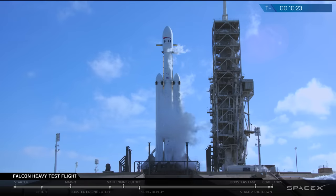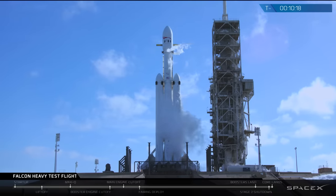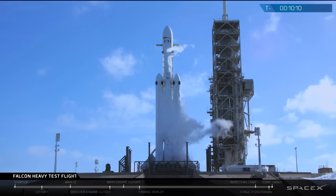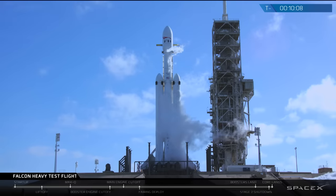Now we're continuing to watch the weather, making sure that the ground liftoff winds don't exceed the maximum. They're looking good right now. We continue monitoring the upper altitude winds as reported by the balloons. But right now, at T-minus 10 minutes and 10 seconds and counting, the Falcon Heavy test flight is go.